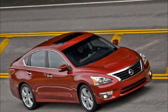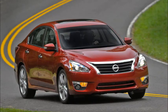Next was the 2014 Nissan Altima, and honestly, I really like the Altima. It's one of my favorite midsize sedans, but it's not a track car, and it just felt kind of like a waste of time to have it on the track. It was comfortable and it's nice, but it's not a track car.